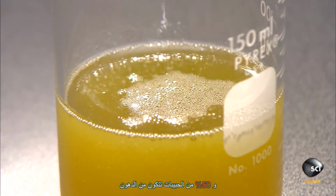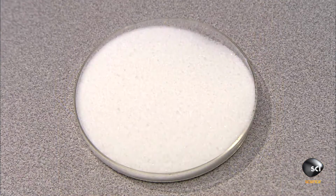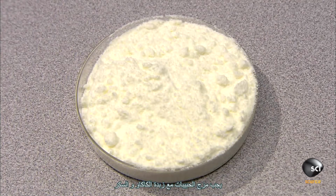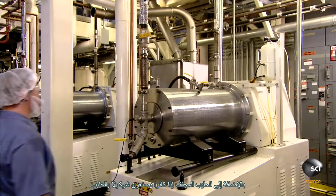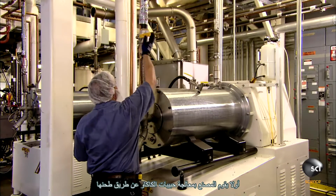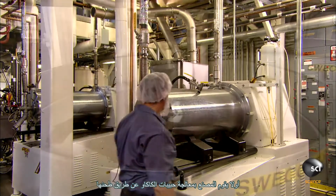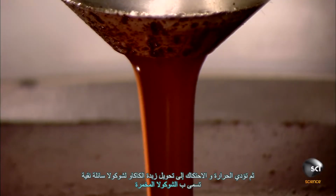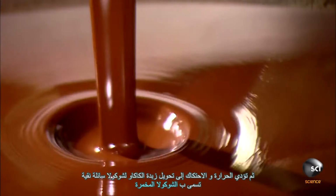50+% of the nib is fat, which is cocoa butter. To make chocolate, they'll combine processed nibs, cocoa butter, and sugar, along with milk powder if they're making milk chocolate. First, the factory processes the nibs by grinding them. The heat and friction activate the cocoa butter, producing pure liquid chocolate called chocolate liquor.